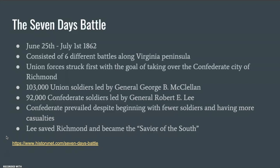103,000 Union soldiers, led by General George B. McClellan, were met by 92,000 Confederate soldiers, led by General Robert E. Lee. The Confederate prevailed despite beginning with fewer soldiers and having more casualties. Lee saved Richmond and became the savior of the South.